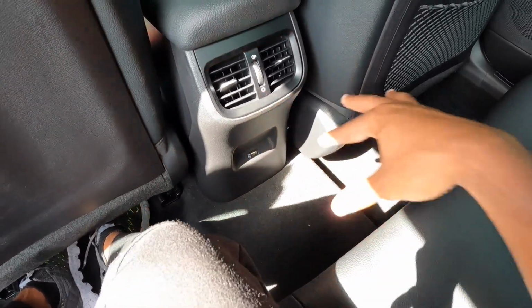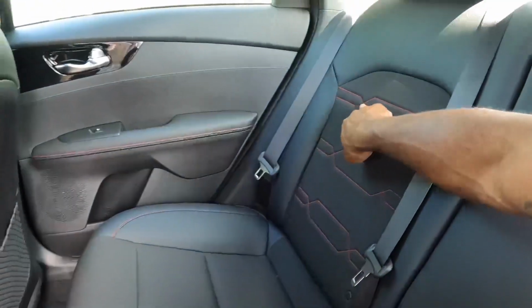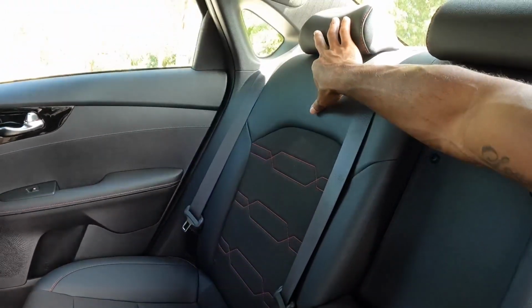The floor back here is not flat, but you can fit a middle passenger here. The seats feel very plush and very comfortable. I love the red stitching in the actual seat backs here. It looks really nice. Pulling this armrest down here, it does reveal 2 cup holders, and you can fold the seats down to do a 60-40 split.